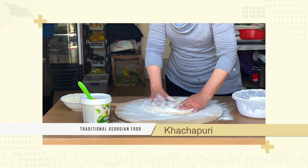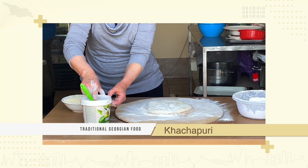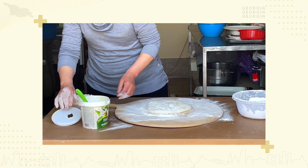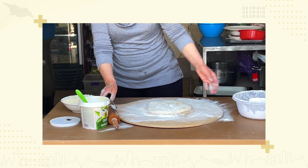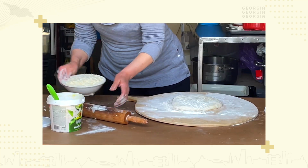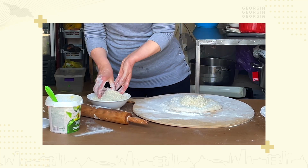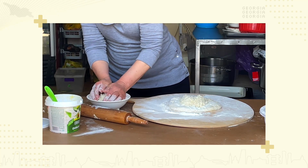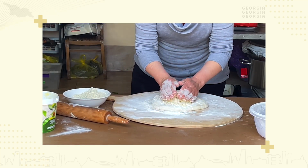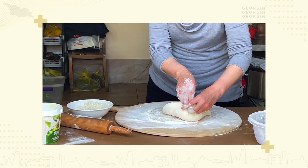They know we are coming, that's why they have it already ready. They have the traditional Georgian cheese, Sighnaghi and Imeruli cheese made in the western part of Georgia. And you can see how they stick it inside this dough. It's yummy. It's a lot of cheese.